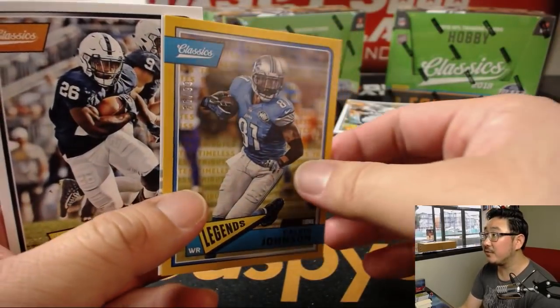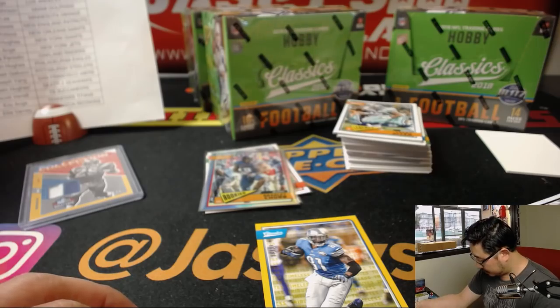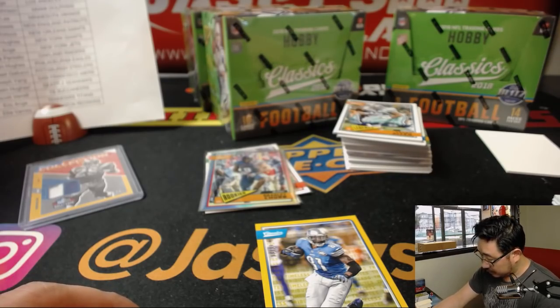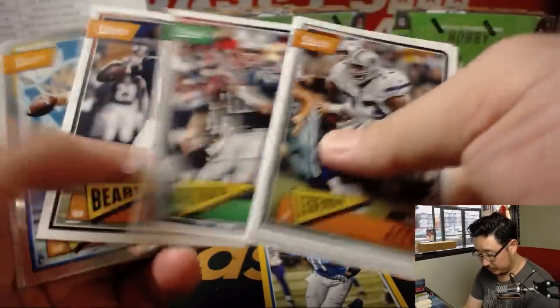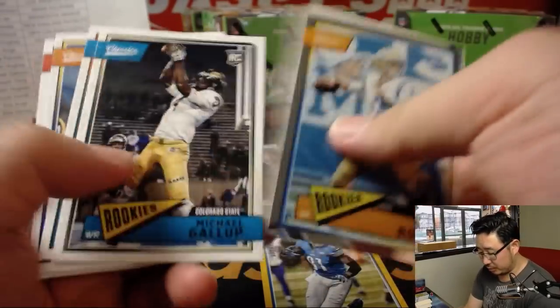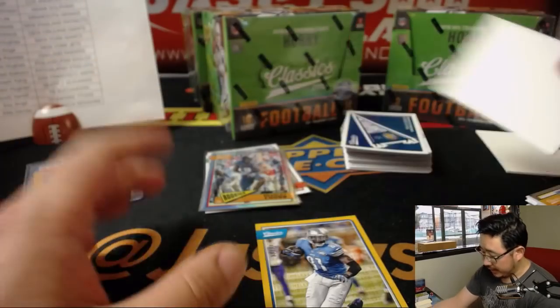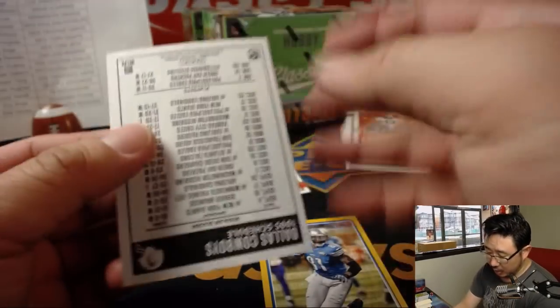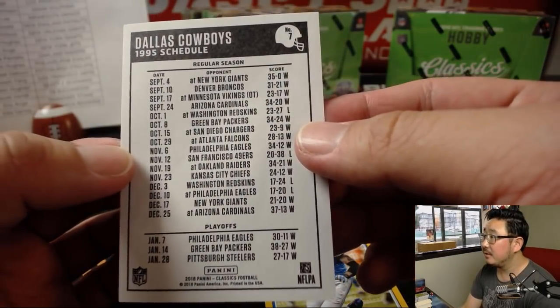Here's Calvin Johnson for the Lions out of 99. Josh Rosen. Blank. Then we see you've got the Cowboys championship run back in 1995. There it is.